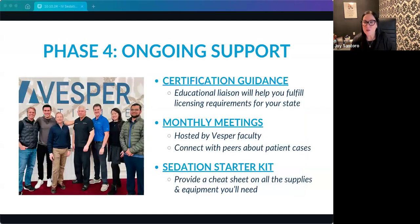And then finally, what we take a lot of pride in is our hand-holding. We want to make sure that you are ready to go. We have an educational liaison who's going to help you fulfill licensing requirements. And let me just tell you, every state is different. Every state has hoops to jump through. We have submitted our program to every state there is. We know exactly what is required and what they're asking for, and we're going to help you with that paperwork.